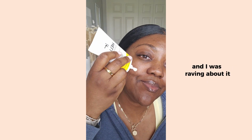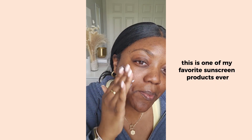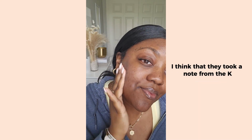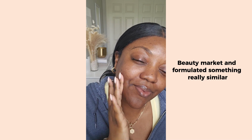I love it. I reviewed the IT Cosmetics Hello Sunshine Invisible Hydrating Serum Sunscreen SPF 50 on my blog, and I was raving about it. This is one of my favorite sunscreen products ever. They formulated this so well. Honestly, I think that they took a note from the K beauty market and formulated something really similar.